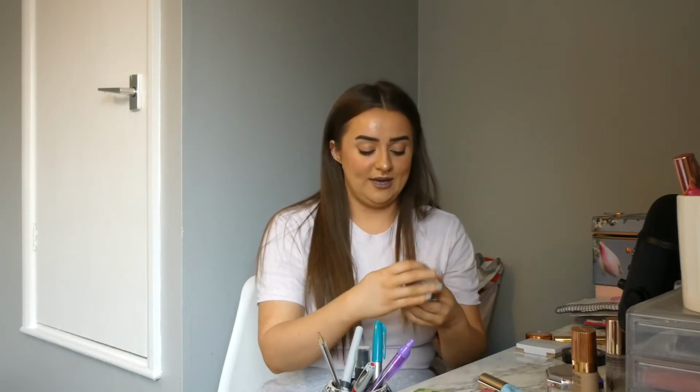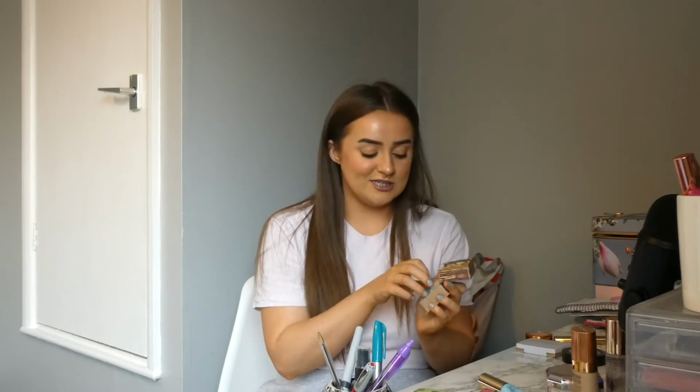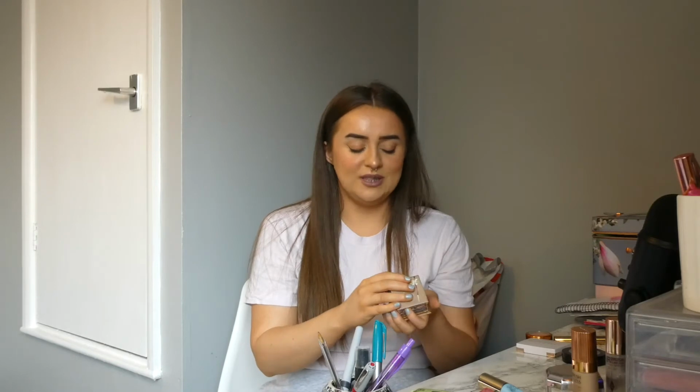And also, by the way, I don't know if anyone else uses these brushes, but I still use the brush that you get in the packaging, and I just use it to make that straight-ish line, and then I go in with another brush to blend it out and diffuse it and make it look nice. But that really helps me keep my bronzer exactly where I want it, and I love this.